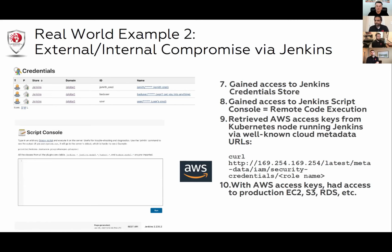One of the most attractive targets for attackers hitting cloud infrastructure, and in this particular case it was a Jenkins server running on a Kubernetes node hosted in AWS. One of the most attractive targets, as Zach described earlier, is something called metadata URLs. All or most hosts inside of AWS or Google Cloud or Azure have these magic URLs that you can hit that are only accessible inside the host. But if you're able to hit them, you can get the credentials that host is using. And those credentials define the role and privileges and permissions that host has for the types of things it needs to do. So for AWS, there's a well-known URL you can hit. And through the script console access, we were able to just curl that URL and dump out the access key for that Kubernetes node that was running Jenkins.